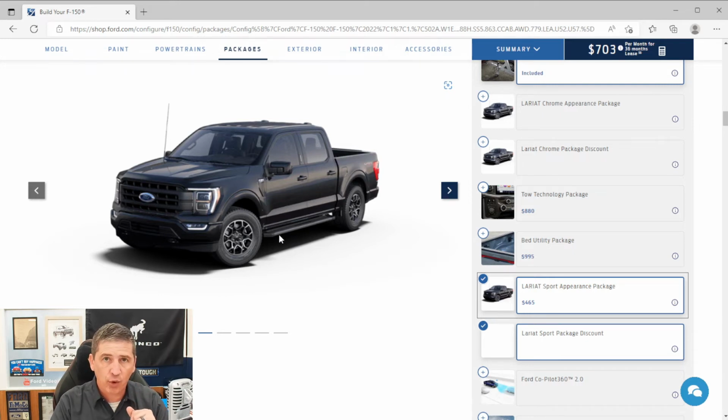I think that's more of a grayish color, magnetic color. Running board over here on the side. You'll see the wheels are different. So if you do equip this on the 501A equipment group, you'll get the 18-inch silver 6-spoke machine alloy wheel with the gloss black painted pockets.